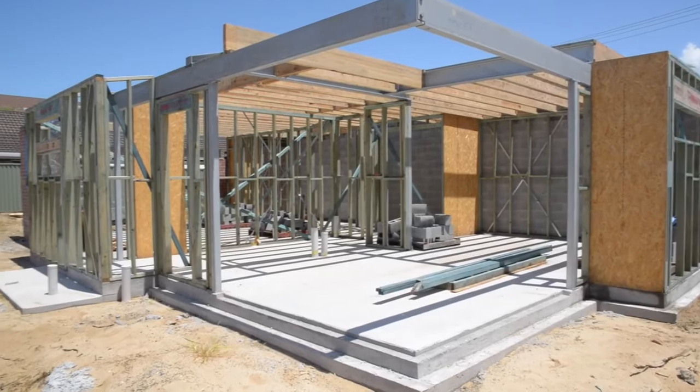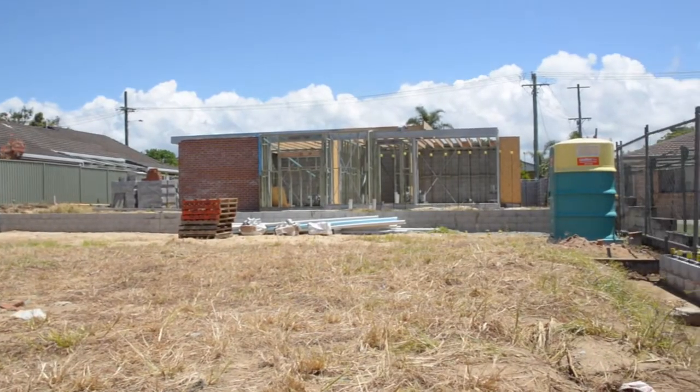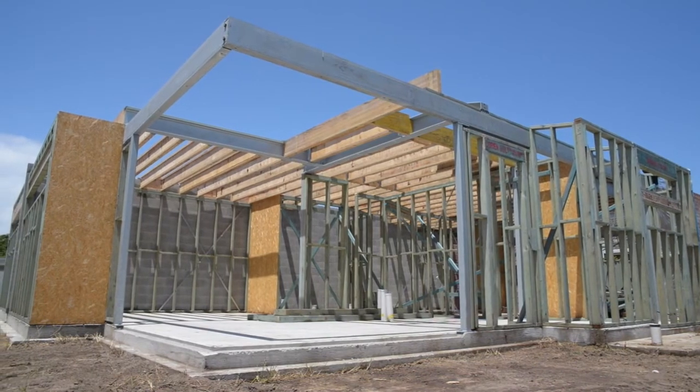So what about colours and so forth? Are the bricks going to be rendered? Bricks are going to be bagged and painted, so you'll still see the outline of the bricks. Oh, I love that. There will be some rendered brickwork in sections, but most of it's going to be bagged and painted. A lot of steel going on here, and obviously that's because of the second story above it to hold the weight. That's true.